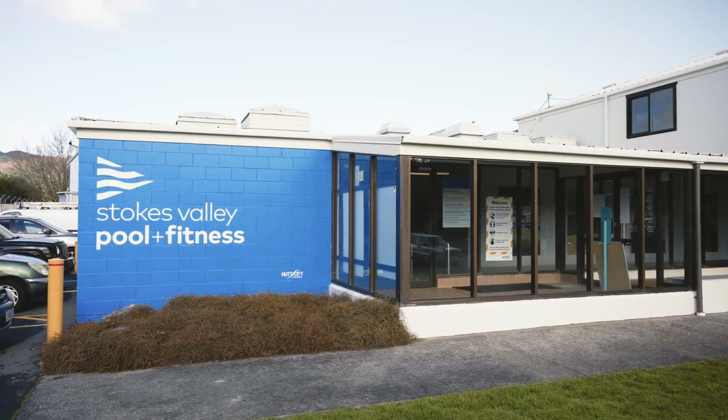a swimming pool. And there's a very cool little cafe and many other takeaways so that you can get your fix. So that's the area. Let's have a look at the house.